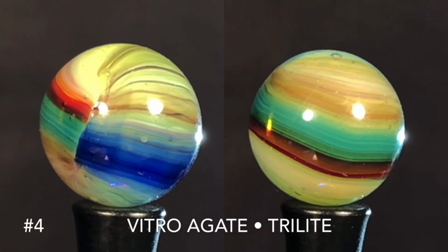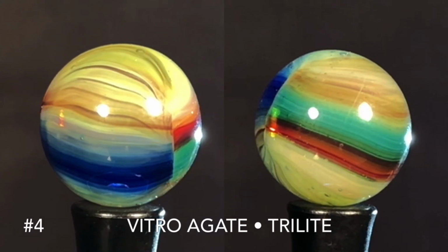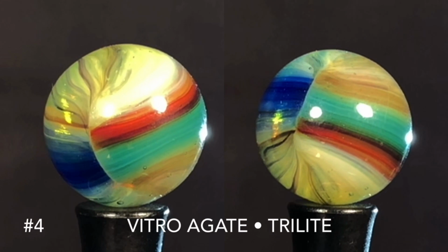This example has a little ox hair in the red, paired with a dazzling turquoise and cobalt blue. This piece may have a value of up to $30 to $40.